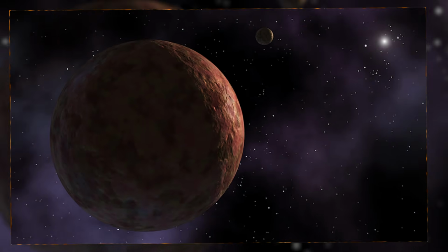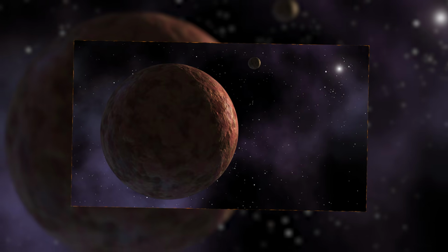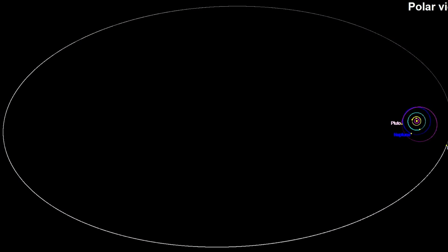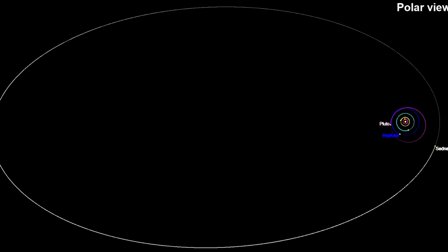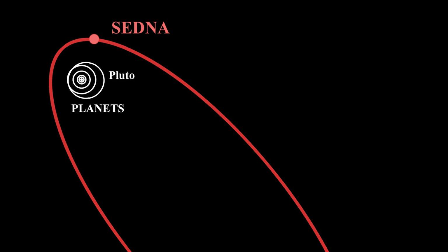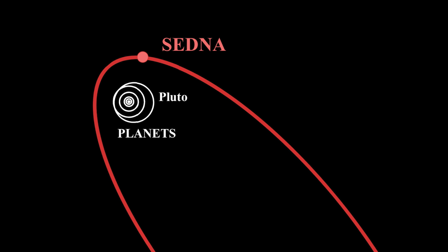But not every clue comes from inbound comets. Sedna is a small reddish world. It never comes closer than about 76 astronomical units from the Sun, more than twice Neptune's distance. One trip around the Sun takes roughly 11,400 years. The last time it was this close to it, humans were only beginning the transition from the Ice Age to the first farming communities.